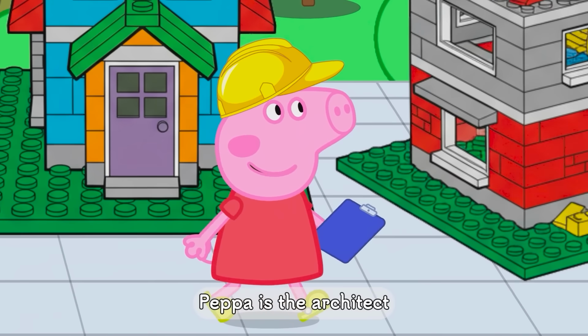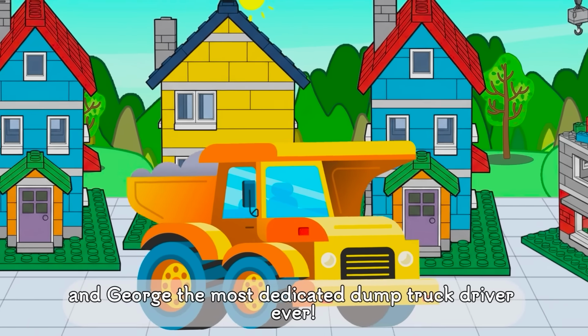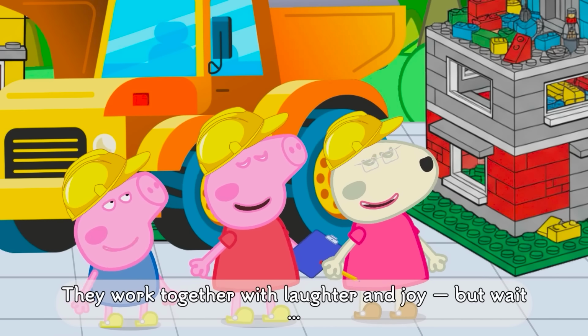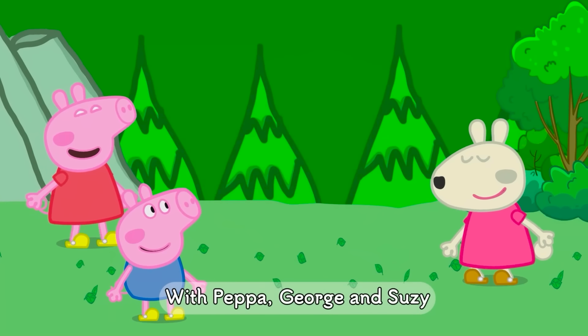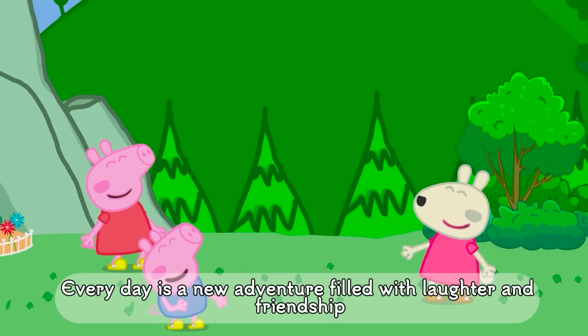Peppa is the architect, Susie the engineer, and George the most dedicated dump truck driver ever. They work together with laughter and joy. But wait, that tower looks a tiny bit wobbly. With Peppa, George, and Susie, every day is a new adventure filled with laughter and friendship.